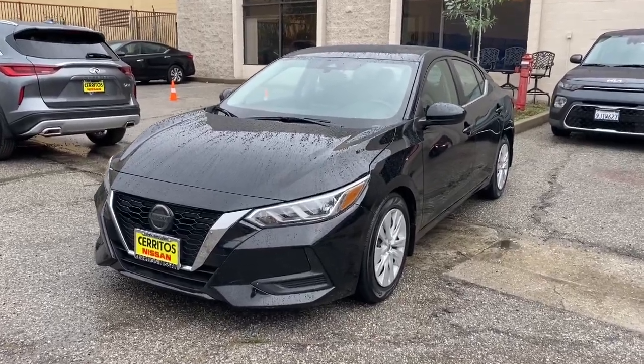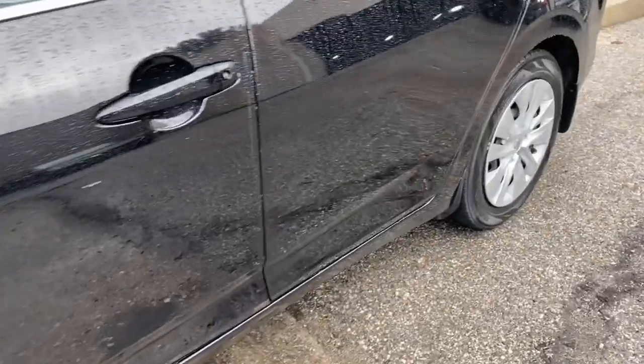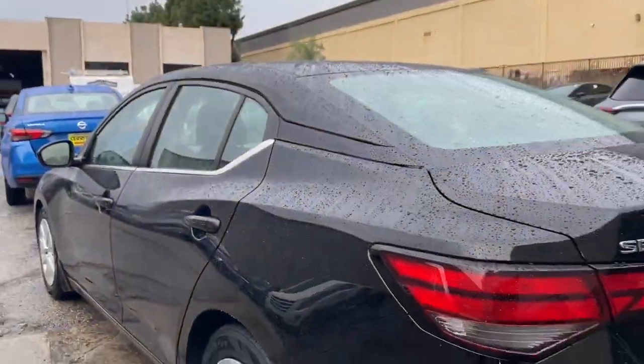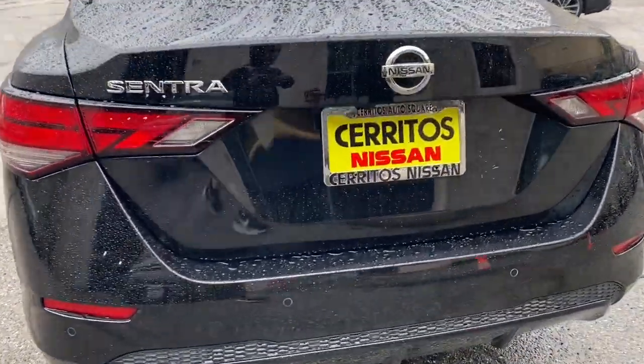Get into a car with value. 2020 Nissan Sentra. With less than 60,000 miles on the odometer, this vehicle stands out from the rest. This roomy Sentra makes your daily drive fun, comfortable, and convenient.